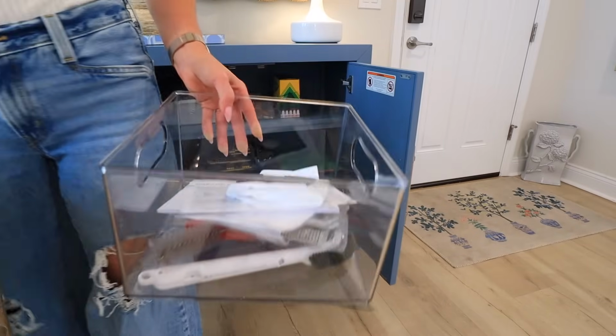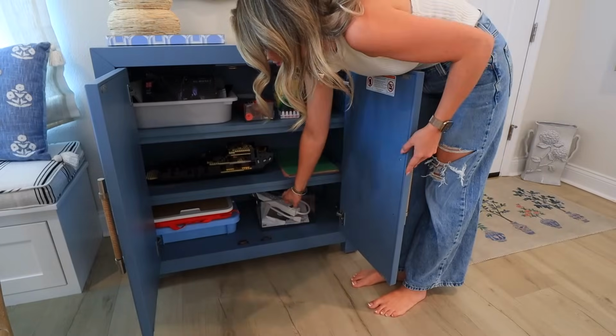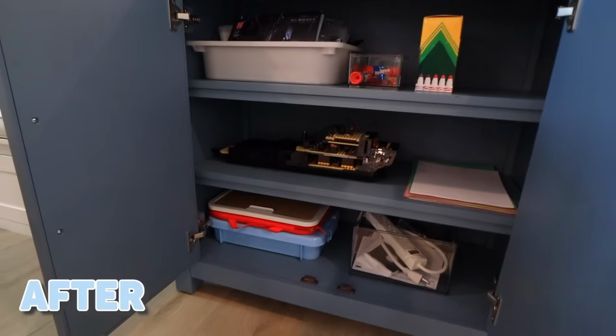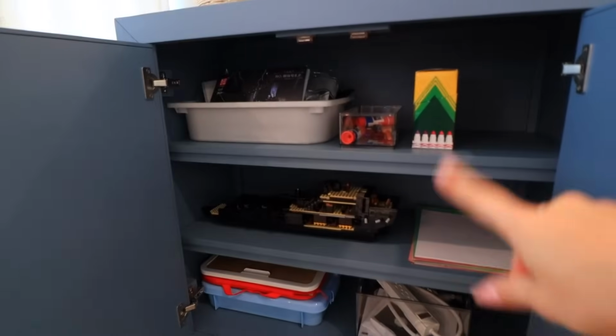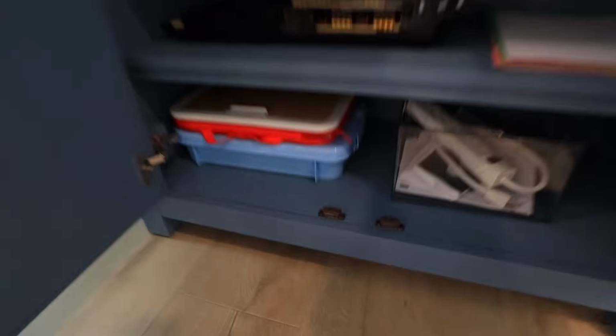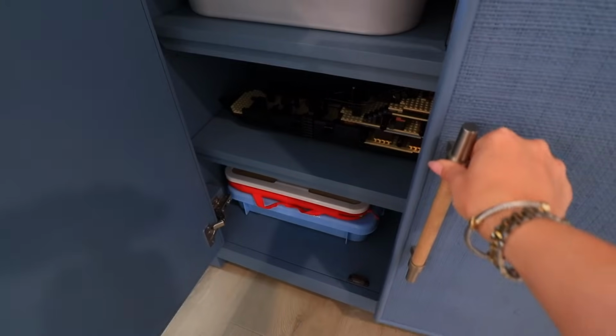I did want one for life things at the bottom, so our vacuum accessories are gonna go in here too. Okay, look at this, so much more functional, and I know we'll actually use this every single day. So his arts and crafts supplies, his Legos, a couple activities down here, and then the miscellaneous bin that you guys know I love so much in that corner.